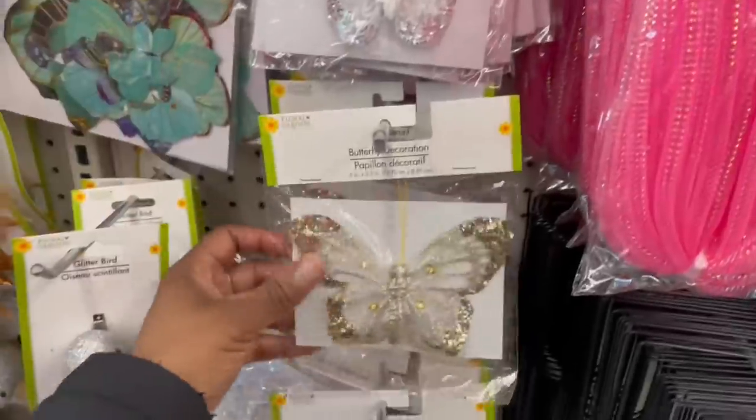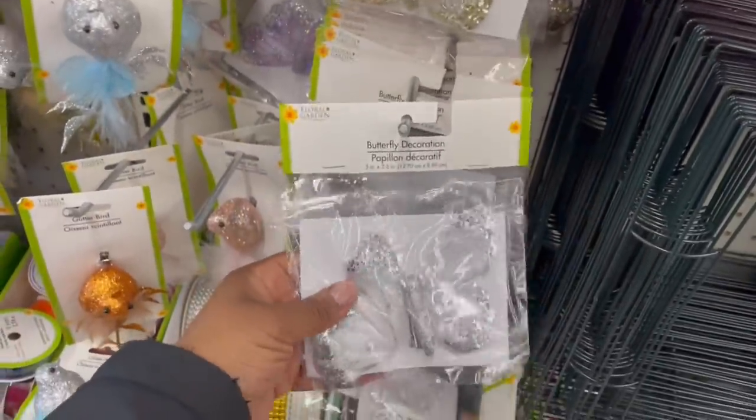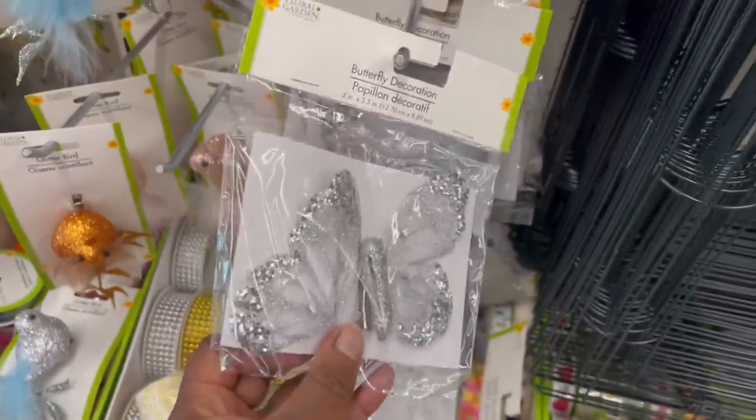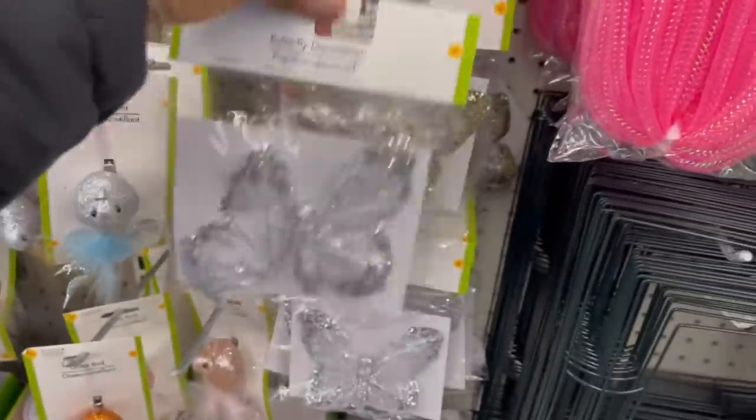In the cart. Look at these pretty butterfly decorations. Wow, I've never seen these before. Oh, they got the picks on them. You see? Here, the clips. Oh, nice. You can kind of just stick them on your flowers, I guess.